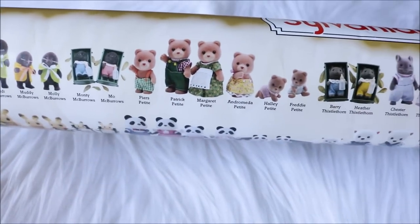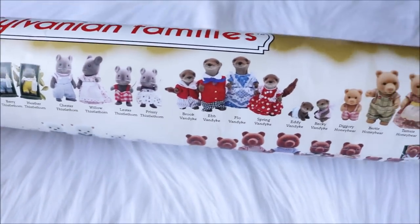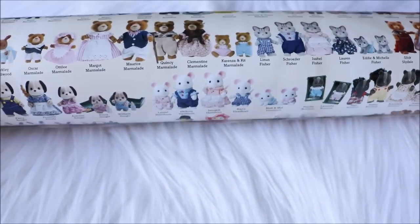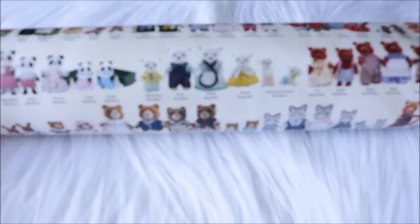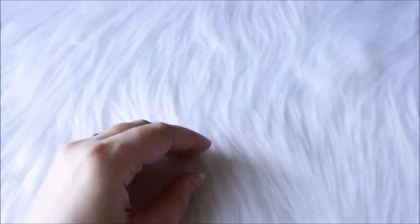You can see, I'll just show you some of the families because they're so cute. So they're older and newer families here. I'm not sure how many of the families that I have are in this poster, but it's a large poster. This probably won't tell you anything, but I'll see. Okay, you can see how large it is. And I did get it a bit squished in my suitcase, but hopefully I can stretch it out and it will look cute.